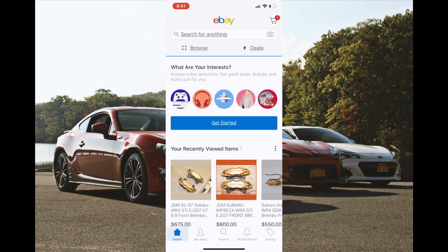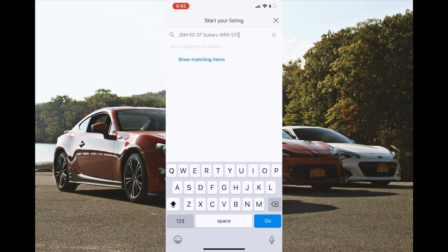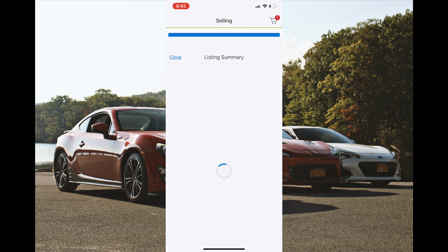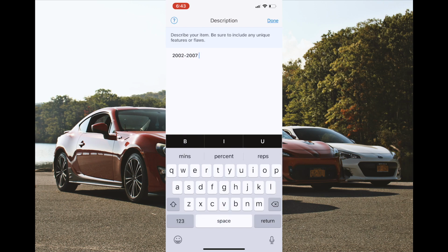Alright guys, so we're gonna go ahead, jump into our eBay app, click on create listing, and you're just gonna basically describe what the item is. It's used, select used, and then scroll down to description, and here's where you want to get into some details and really break down what the item is.